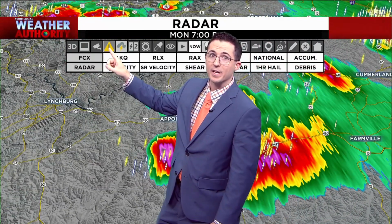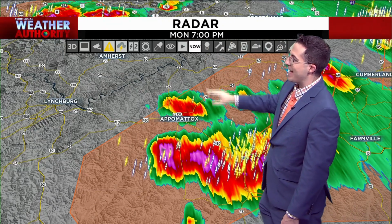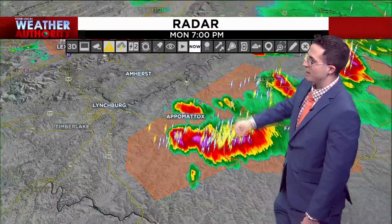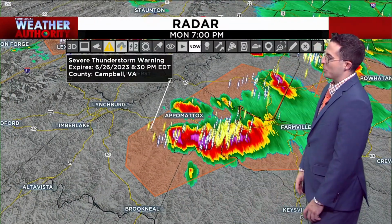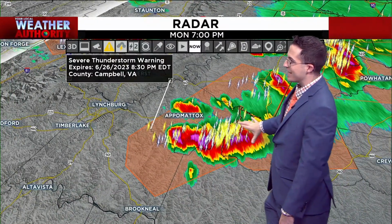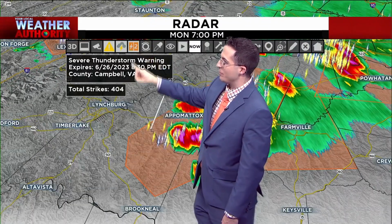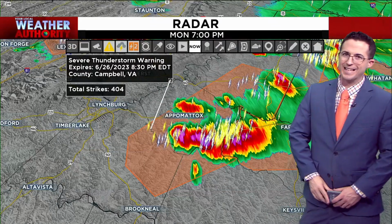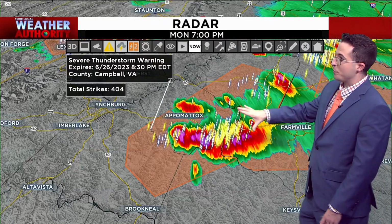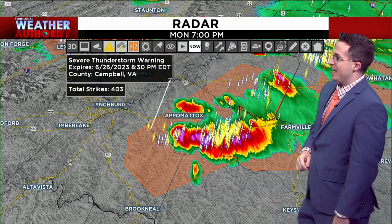We'll bring that up for you here and also kind of declutter the image. So let's go ahead and take that off. We'll zoom out just a little bit more, and we'll see that warning is in effect until about 8:30. So again, the southern half of Appomattox County getting lit up right now. In fact, we'll go ahead and show you the amount of lightning that we've seen over the past 10 minutes. Looks like more than 400 lightning strikes. So unfortunately, there could be, in addition to some power outages, the possibility of some hail as well.